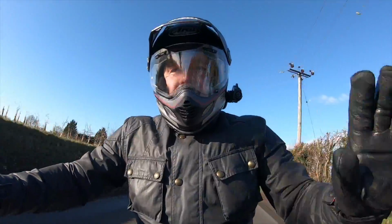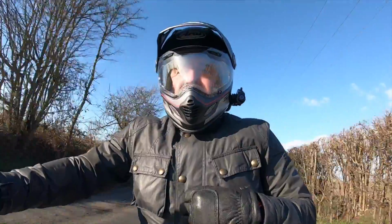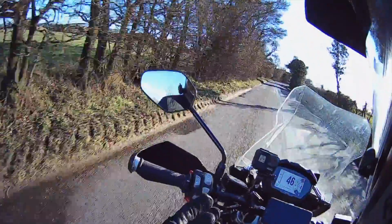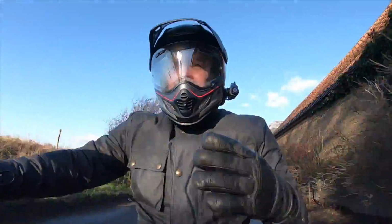So if you're at a rugby match or a football match, or you're standing out doing something and it's cold, you can shove this under your jacket, plug the battery in, and be nice and warm while you're standing around outdoors. And that again is just another really good use for this heated vest.